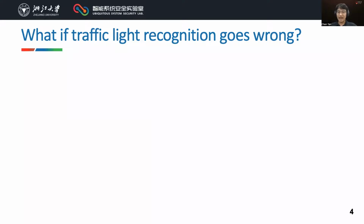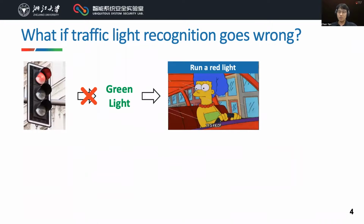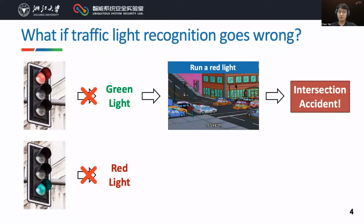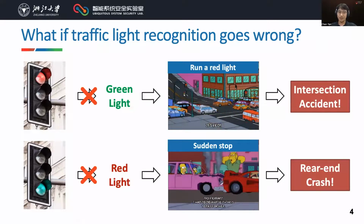Well, what will happen if the traffic light recognition goes wrong, such as generating a wrong output? The consequence is pretty obvious. If a red light is recognized as a green light, the vehicle may run a red light and cause an intersection accident. If a green light is recognized as a red light, it may cause a sudden stop of the vehicle and potentially lead to rear-end crashes.